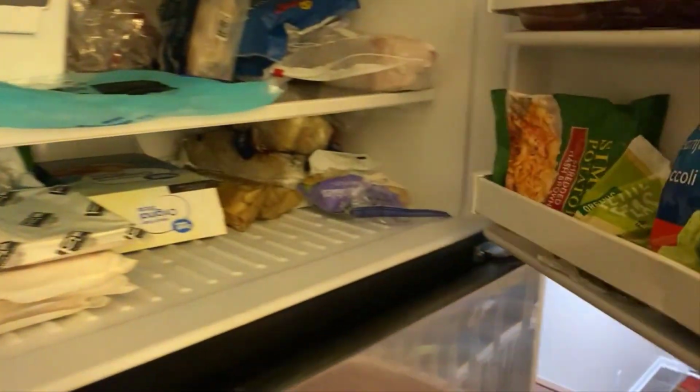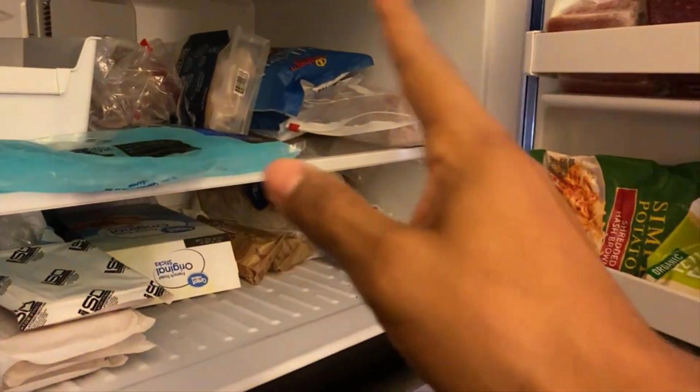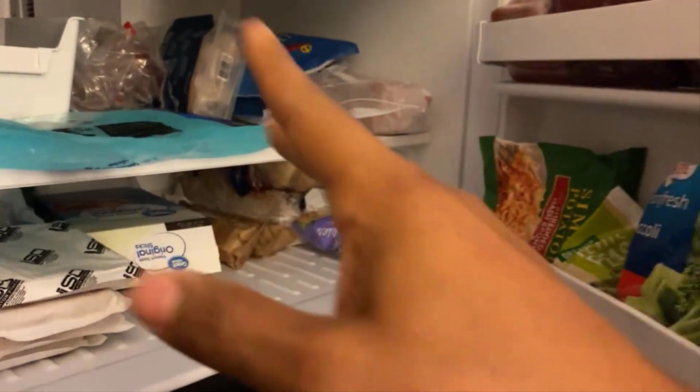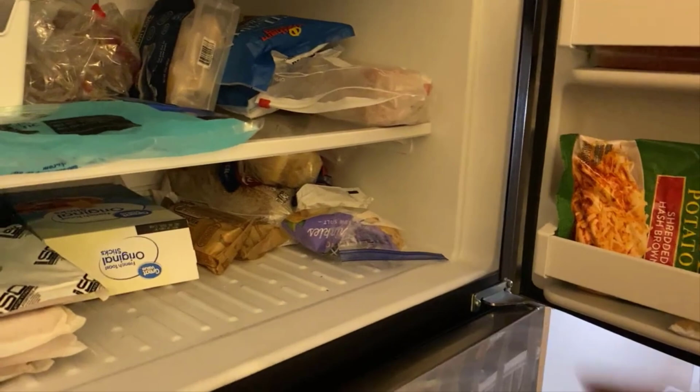The top part of my fridge is pretty bland. Now you're not going to see a lot of stuff in here because I have a chest freezer that has so much meat. It's basically where I keep all my meat.